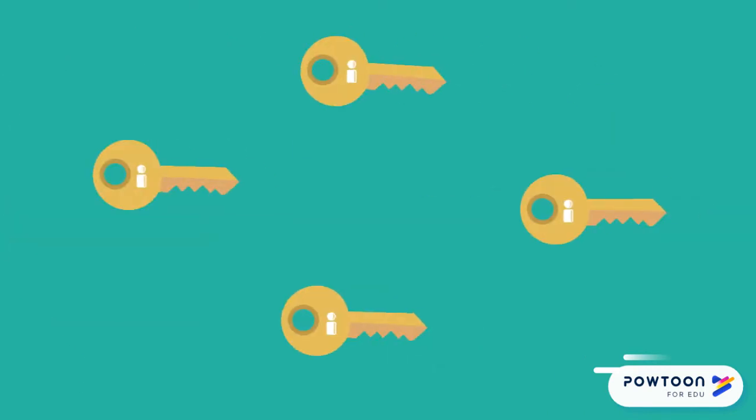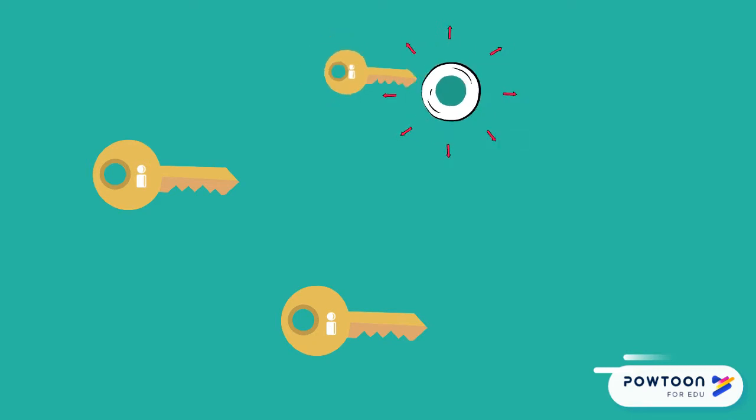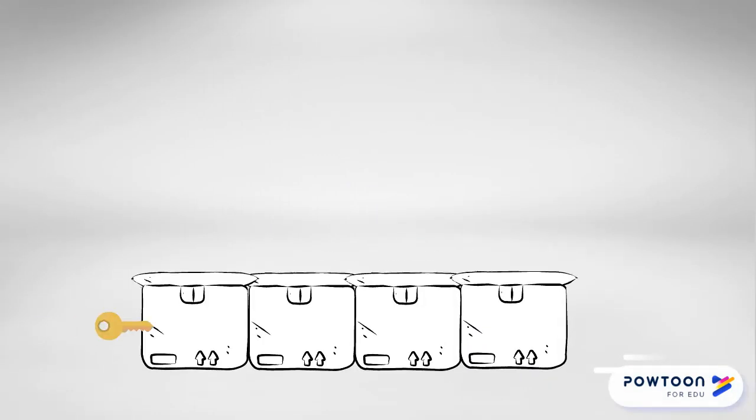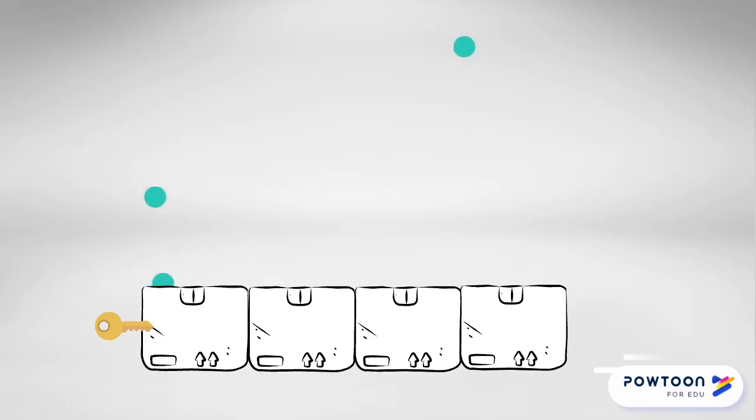When you have type 1 diabetes, your body attacks the cells in your pancreas that make insulin, so you can't produce any insulin at all. And we all need insulin to live. It does an essential job. It allows the glucose in our blood to enter our blood cells and fuel our bodies.